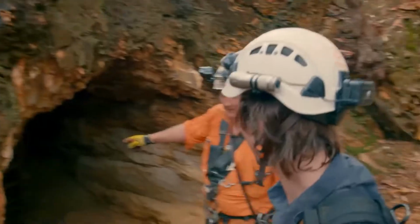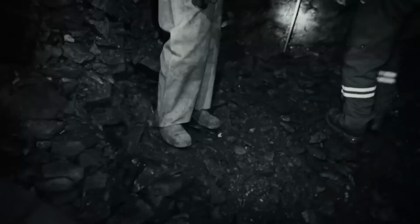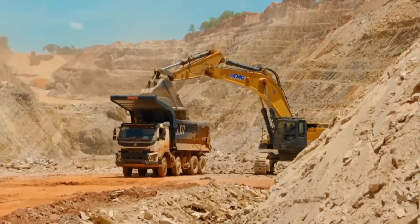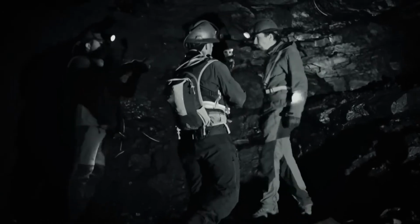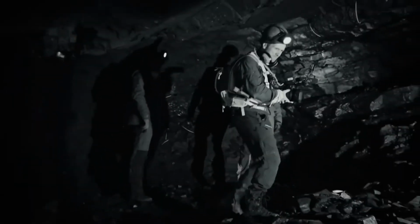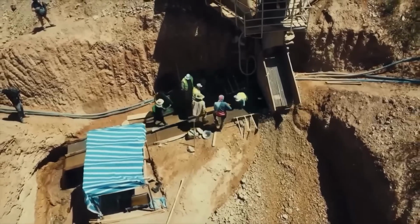And something about it felt off. The more they dug, the more questions arose. Who had left this mine behind? And why had no one ever come back? If it was as good as it seemed, then where was everyone? Just as they reached what should have been the most lucrative part, they found something they weren't prepared for. Evidence that they weren't the first to uncover these riches. And those who came before had left in a hurry.